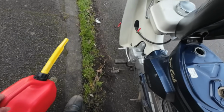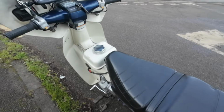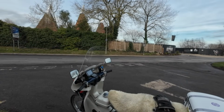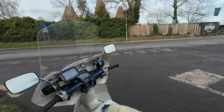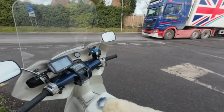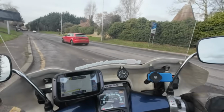I think that's going to take all of that, you know. Yep, do you know what, that's full. That's 4 litres. So the Japanese specification was correct. That took all of the 4 litres. That filled it right to the brim. So if you've got a Jap spec C90 like mine, it holds 4 litres.